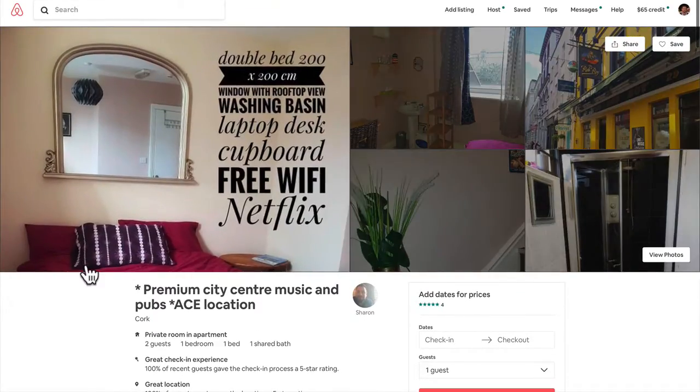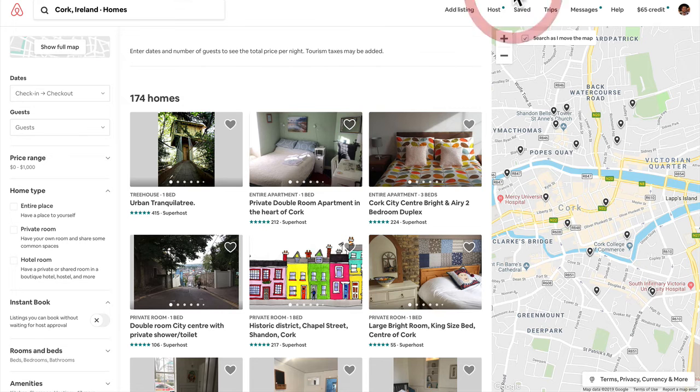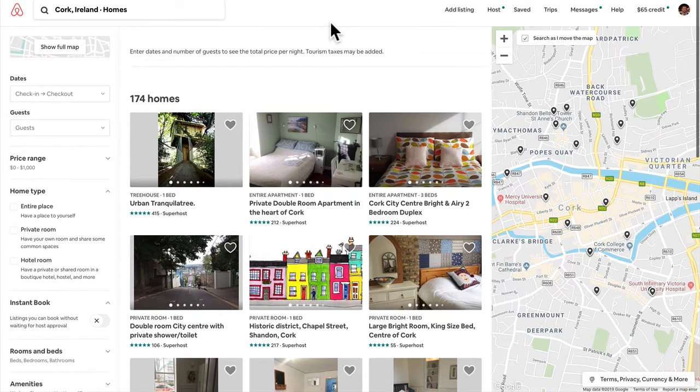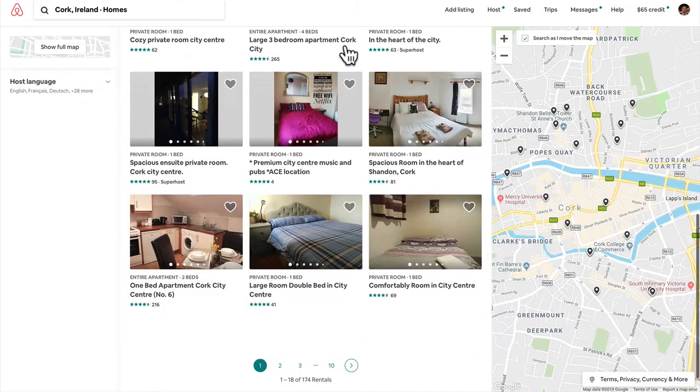So we're starting with a listing in Cork in Ireland. This listing is called Premium City Centre Music and Pubs Ace Location. Pretty cool title. First thing that I always do is try to find the listing in the search results. In this case, it wasn't that hard to find because the listing actually shows up on the first page. Here it's the listing with the pink bed.